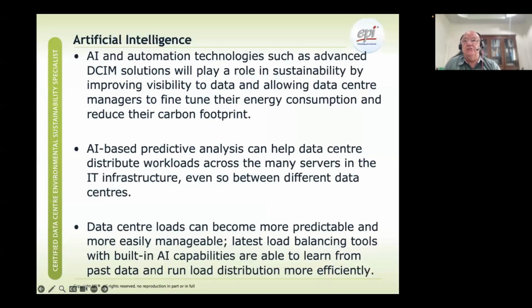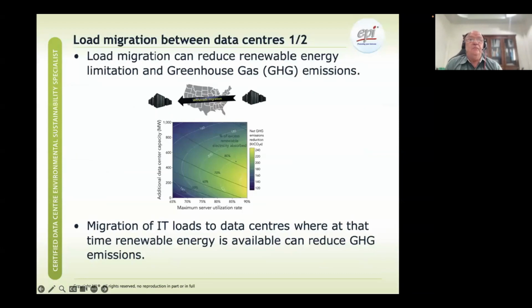CDESS also addresses the use of artificial intelligence and its role in improving sustainability, where it will allow data center managers to fine-tune their energy consumption. And as a result, this should obviously reduce the carbon footprint of the data center. And we will also show you some examples where the migration of IT load can improve the environmental sustainability for your data center operations. Well, this was also the last module of CDESS.